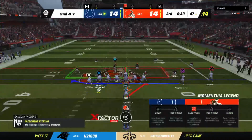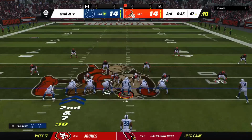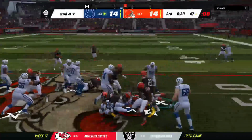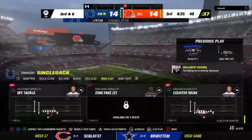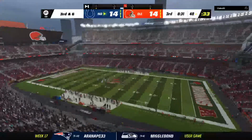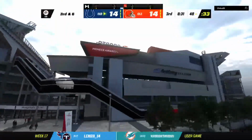Now here's 2nd and 7. They run once more with Taylor. And a good push there defensively as they stop him at the 48. A gain of just 1. But now they're in a spot that every team tells us when we have a production means they don't want to be in, 3rd and long. And that's because those back-to-back running plays just didn't accomplish a whole lot.